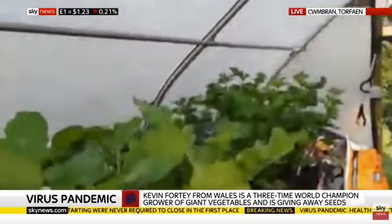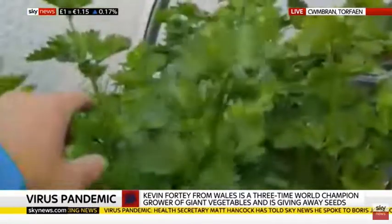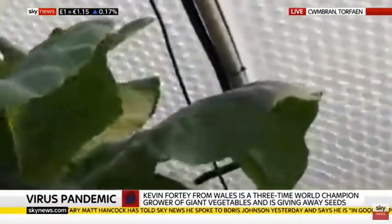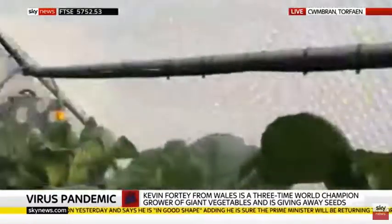Wow. So we've got some giant turnips, some giant celery, and also, fantastic, these giant carrots, cabbage and giant carrots and parsnips, which are just growing now. They're ready to go out into the garden.